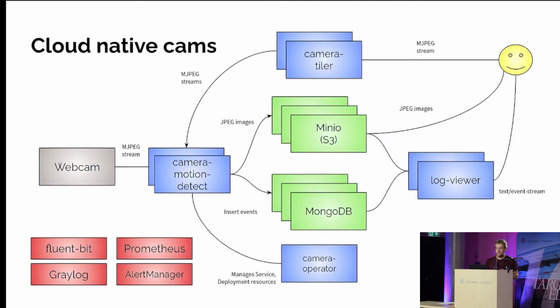And this is the architecture that I came up with eventually. It's probably not perfect, but this is just one of the current iterations, let's say. So as I said, we have a bunch of webcams there. Some webcams are for monitoring devices like the server room itself. We've got also a 3D printer.